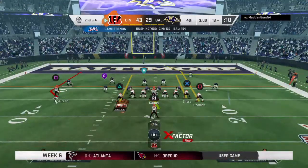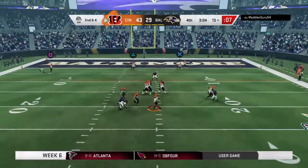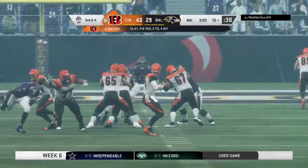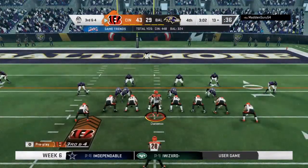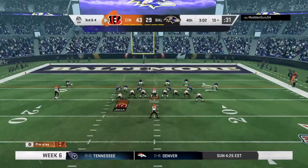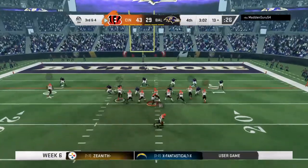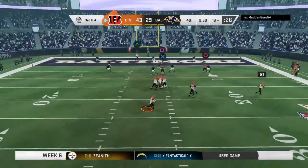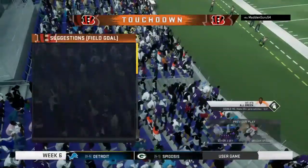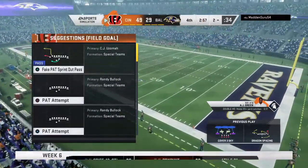Clock continuing to run. They'll probably wind this all the way before snapping it on 2nd down. Dalton now to pass. Looking end zone, but it's incomplete. His big tight end, Tyler Eifert, the intended receiver. 3rd down here. Now they face a 3rd down and 4 after that incompletion on 2nd down. Passing, it's Dalton. Green's open, and he's got it for a Bengal touchdown. Andy Dalton with his 3rd touchdown pass of the game.